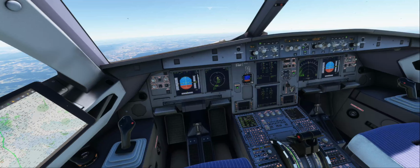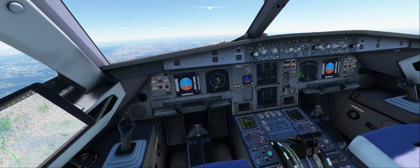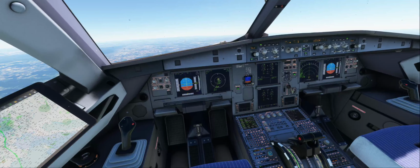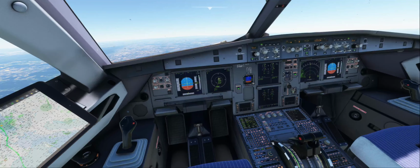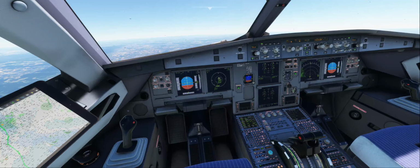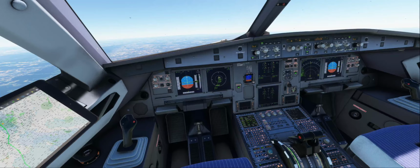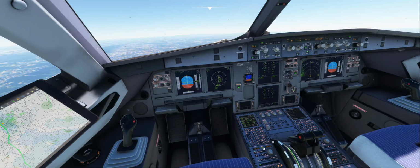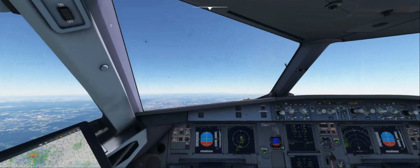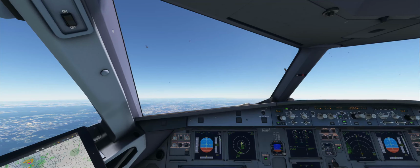Austrian 2 Bravo Charlie, descend 4000 feet, QNH 1015. 4000 feet, QNH 1015, Austrian 2 Bravo Charlie. Condor 4176, reduce speed 180 knots. Ryanair 466, descend 4000 feet, cleared ILS 25 left. Descend 4000 feet, cleared ILS. And descend to flight level 140. Descend to flight level 140.